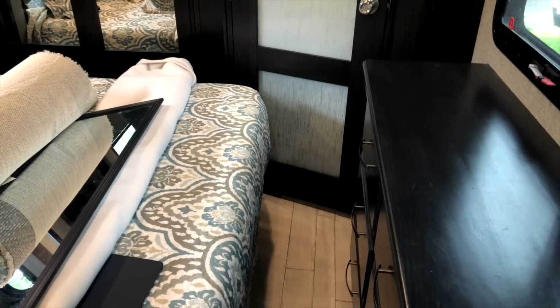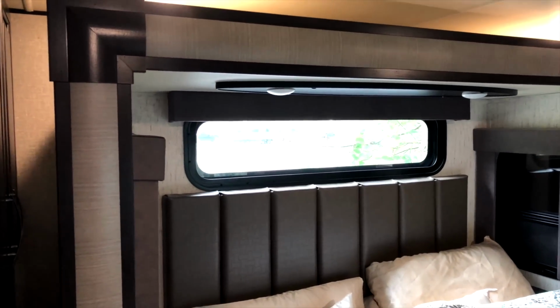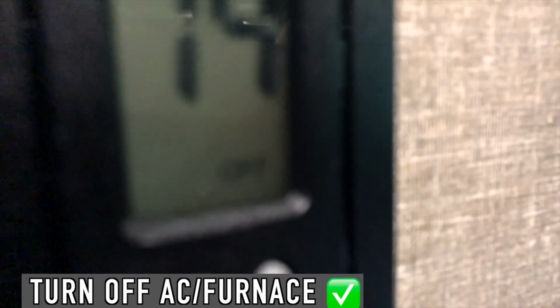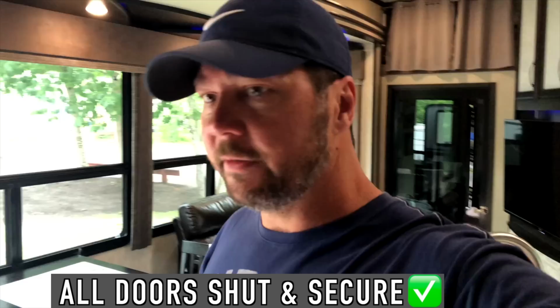Time to bring the bedroom slide in. And that's it. Turn the lights off. I will verify one more time that the AC is off. Then I close the door and I consider that done. Front area is all secure. Back area, all secure. Everything's out of here.